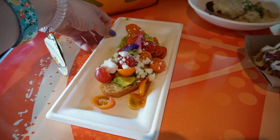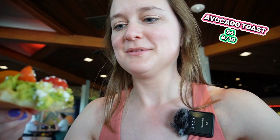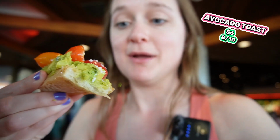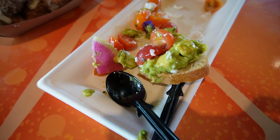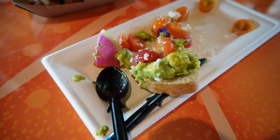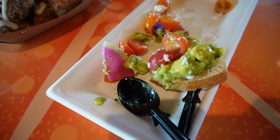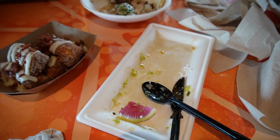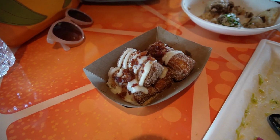To be honest with you, the avocado toast blew me away. I did not think it was gonna be as big of a portion as it was, and the flavor was so delicious. The tomatoes and avocado tasted so good. It was just a little messy and hard to eat, but they did not hold back on the portion size. All right, the avocado toast was an absolute hit. It is totally gone, but we gotta try these cinnamon roll bites.